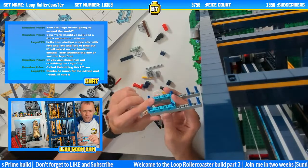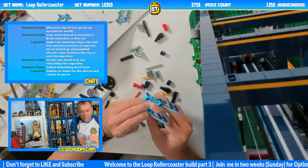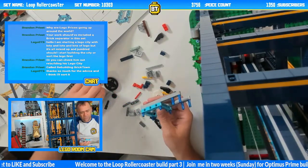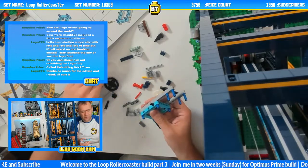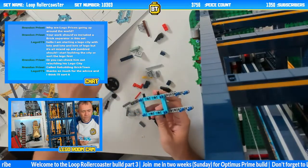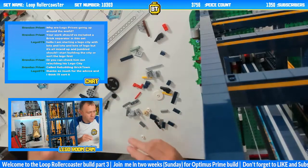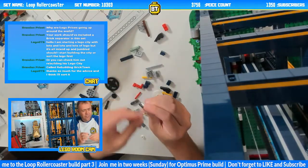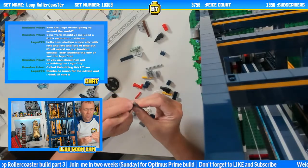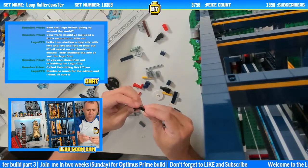And we've done that. On the side here we're going to stick some regular Technic pins in, 2 on each side, 2 there, 2 there. Put that to the side. Put one of these pieces here. Thread this pin all the way through there. Same on this side.